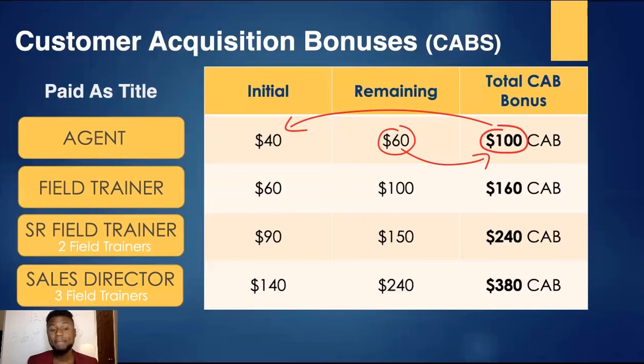Now, you're going to get paid override bonuses as well. Override bonuses when your team sets up other agents in the business. Let's say, for example, you had signed up 5 people in the system as a sales director. This is 5 times $380, you make $1,900. Now, those 5 people, your job is to help them sign up their first 3 agents. Let's say you help all of them set up their first 3 agents. 5 times 3, that gives you a total of what? That gives you 15 new agents.